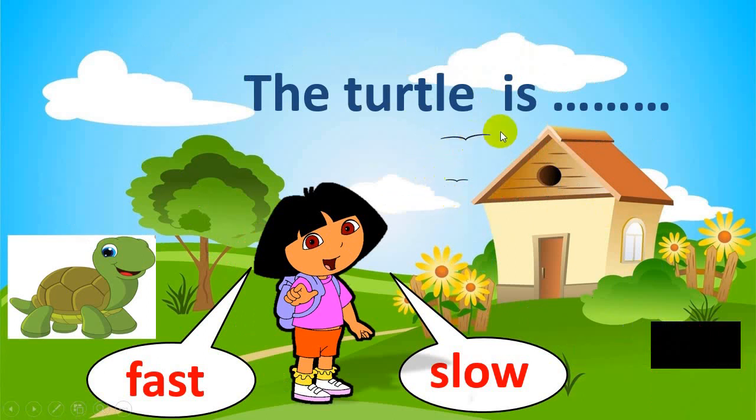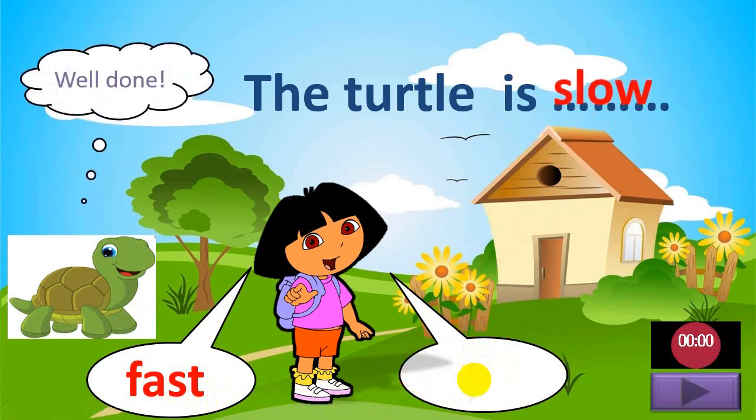Remember to read the sentence, okay? And to see the picture. Okay, 5 seconds. Which one do you choose? The turtle is slow or fast? Tell me. Okay? Slow? That's right. Well done. That's the correct answer. The turtle is slow.